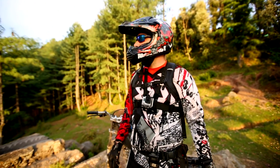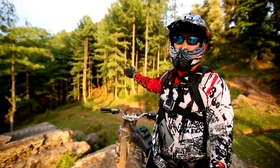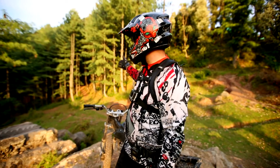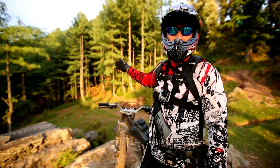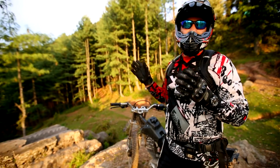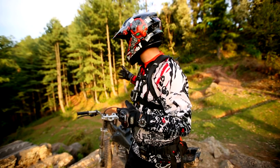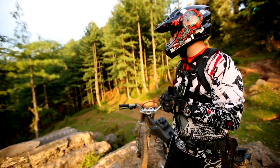I just crossed the Bupp section on the way to Bupp to Lolal off-road trail. I'm on the edge of the forest and we will head into the Deodar forest area. The section is about half a kilometer in length and the ride will get a little bit trickier and a bit slippery. So off we go and let's see how it goes.